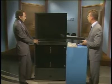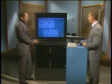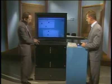Okay, can you get me back to the Macintosh? Yes, it's just a matter of pressing RGB 1. This makes me feel better, seeing a real computer screen here. Right. Okay, now I see you have a control panel in the front, Craig. What do you do with that?